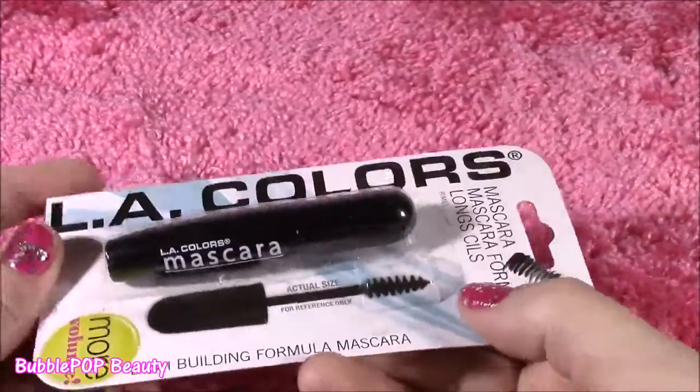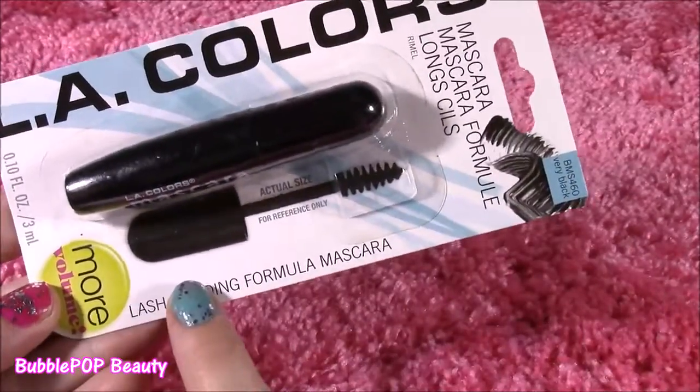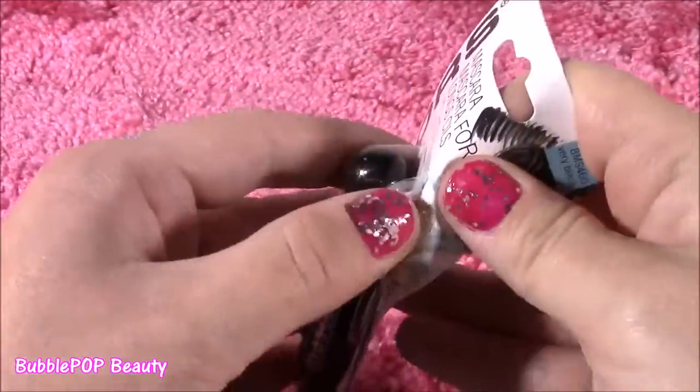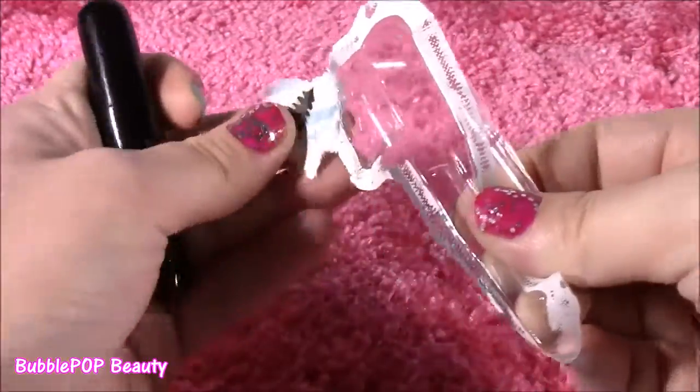And I just thought it was the cutest little thing. I don't know if it's gonna work too great. It's got a lash building formula, and the color is very black, which is the color I love to use for mascara. It just makes your lashes super shiny.